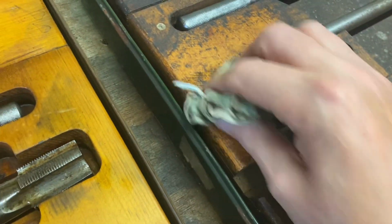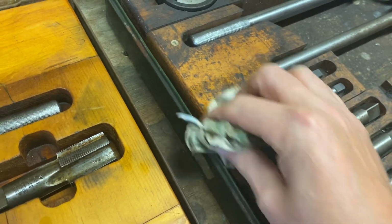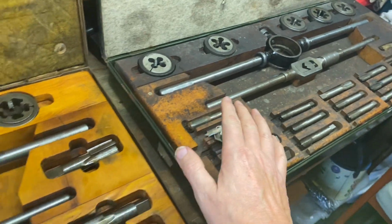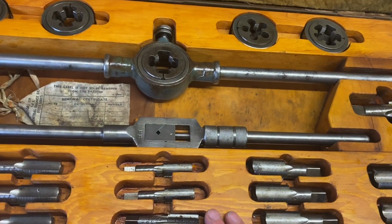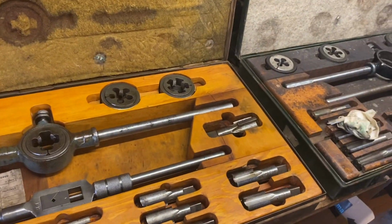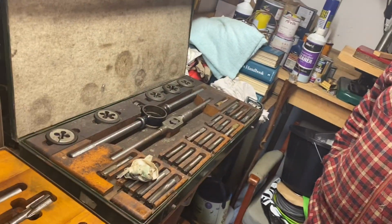It's a lot of time in it to clean it up. Yeah. But it will come. Just patience. Look at this inside. Yeah. Fantastic. Fantastic tone, aren't they? And a picture of a foot.